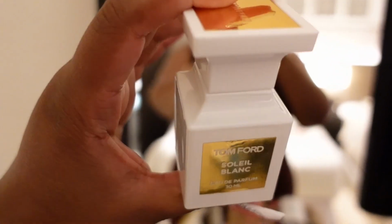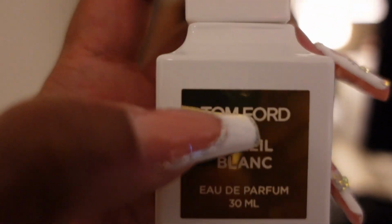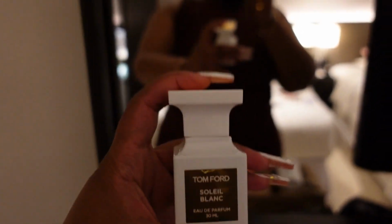But whatever, nonetheless, this is the fragrance that I'm wearing. Also, I'm wearing sunscreen, so add that in there. Tom Ford Soleil Blanc, which you saw in my Sephora haul. It smells so freaking good. What is that? Oh no. Oh no. That's ghetto. Anyways, yeah, it smells freaking amazing, even mixed with the sunscreen.